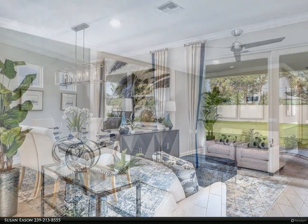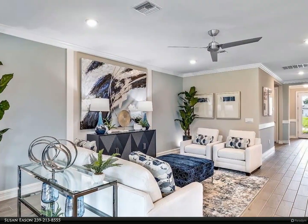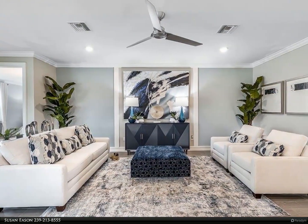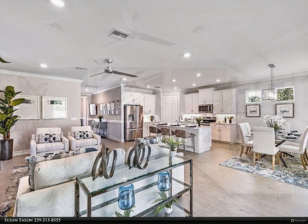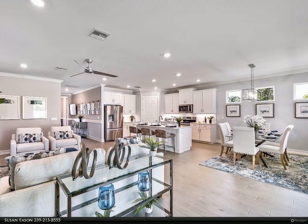Cascades offers a low HOA of $332 a month covering all your lawn care needs, cable and internet, ADT security systems with a smart home package, a beautiful clubhouse with resort-style pool, and a state-of-the-art fitness center. Enjoy the outdoor sports courts featuring pickleball, tennis, and bocce.